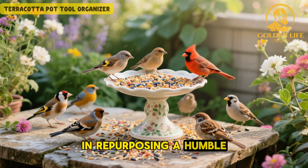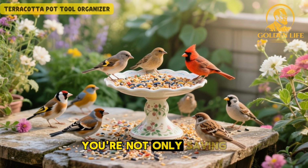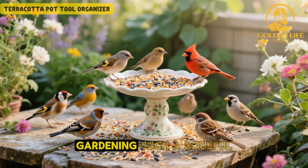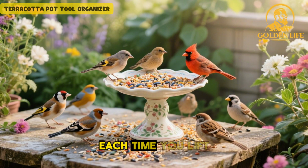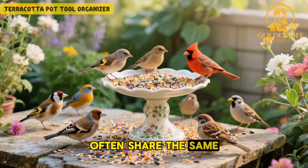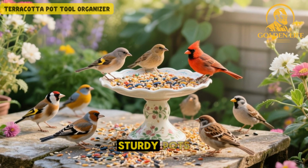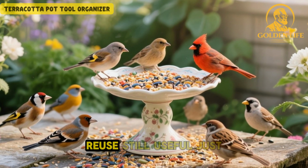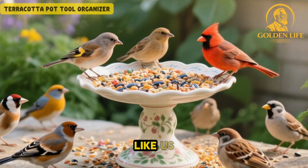In repurposing a humble terracotta pot, you're not only saving money, you're honoring the slow, thoughtful pace that makes gardening such a soulful act. Each time you lift that saucer lid, you'll be reminded that beauty and utility often share the same space, and that like these sturdy pots, we become more valuable with the passage of time and the wisdom of reuse. Still useful just like us.